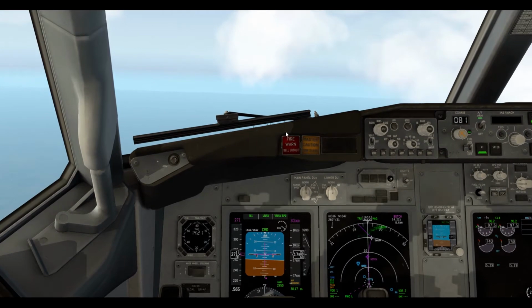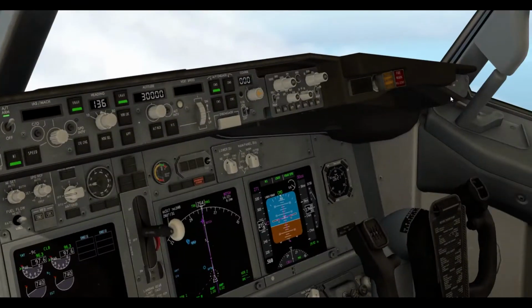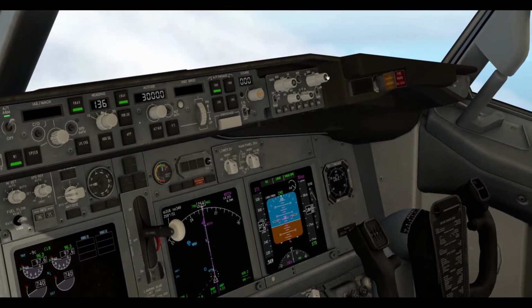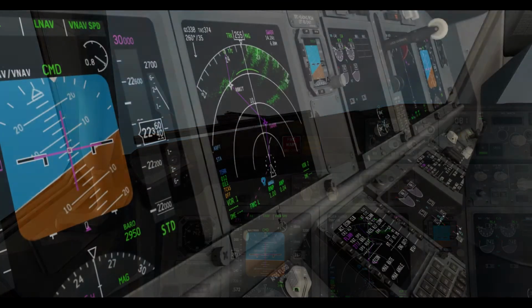Alright guys, now that we are approaching 18,000 feet, we can go ahead and set our altimeters to standard. And with that, we are set until top of descent, so I will see you guys then.